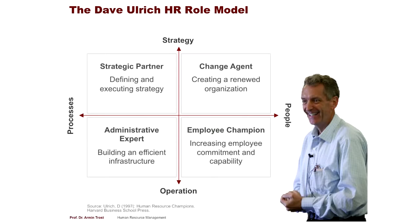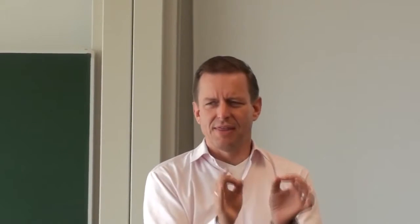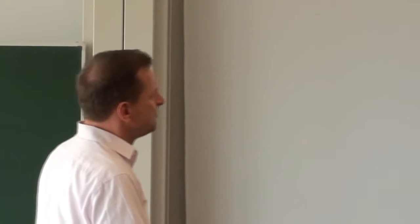And then you have to be an employee champion. What does that mean? That's about the commitment and capability of the people. Shaping an environment, shaping processes, shaping all the things which are relevant for the people, that they love what they do and that they are strong in what they do. It's about motivation, performance. Right? Okay?